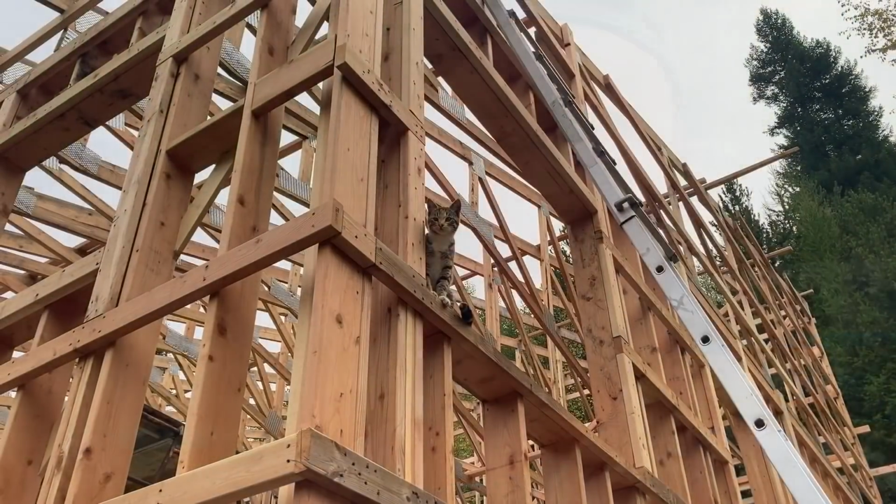I think my dad's going to be up here today. We're hoping to get the far gable end done. That's all that's left for the strip sheathing, and then we need to do the roof. And I have not gotten on top of the trusses yet. I have not walked on top of these. So we'll see how that goes.